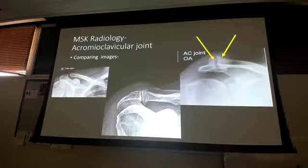Now, I can't diagnose that based off of just the clavicle. We have other ways that we've learned to diagnose that if we thought that was a concern, but this would raise questions.